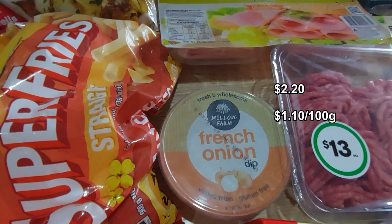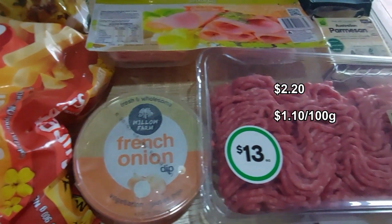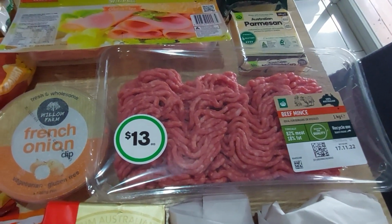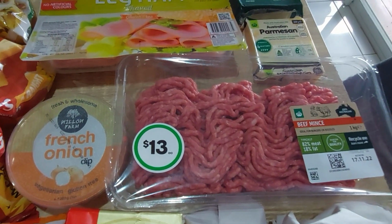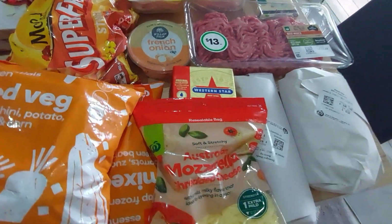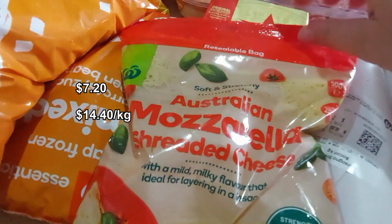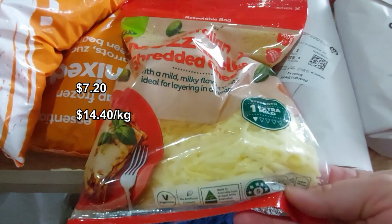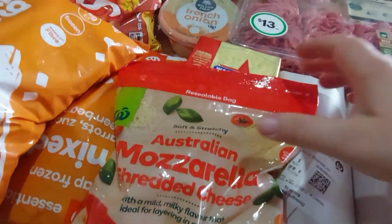French onion dip for our Friday night. A kilo of beef mince. This is just the regular, it's not the lean or anything like that. What's over here? Mozzarella cheese, shredded. What's the weight on that? Oh, 500 gram shredded mozzarella.